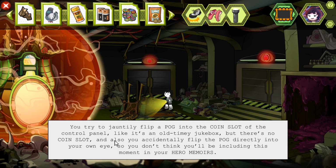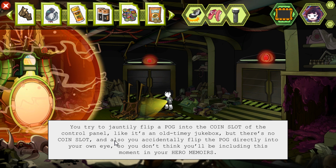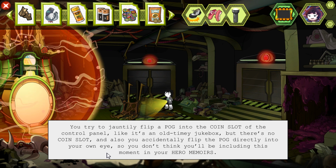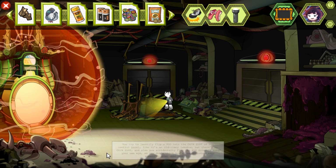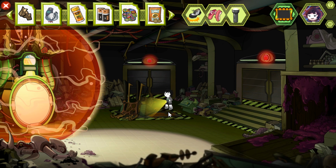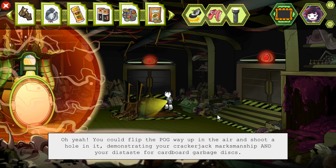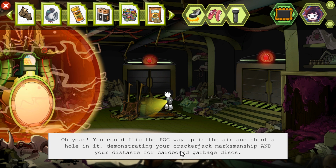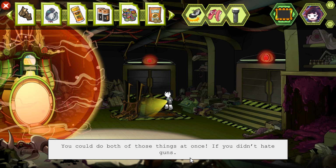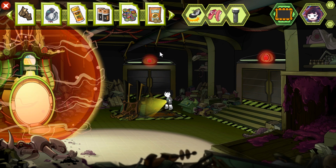You try to jauntily flip a pog into the coin slot of the control panel. It's like an old-timey jukebox, but there's no coin slot. And you also accidentally flip the pog directly into your own eye. So you don't think you'll be including this moment in your hero memoirs. Pog in gross box. When it comes to pogs, it's hard for you to muster any crate enthusiasm. That was bad. Gun. Oh yeah, you could flip the pog way up into the air and shoot a hole in it, demonstrating your crackerjack marksmanship and your distaste for cardboard garbage discs. You could do both of those things at once if you didn't hate guns. Okay.